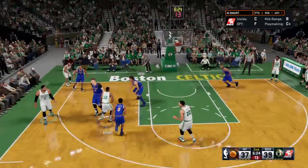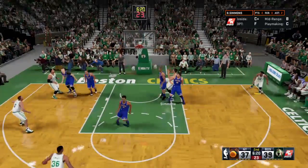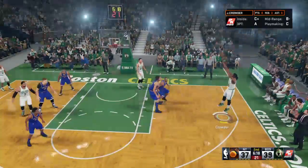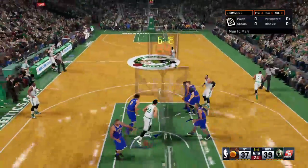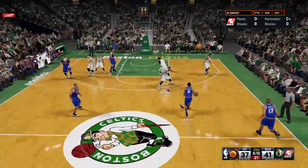Simmons is checked in, and it's Crowder in for Jamal Crawford. They get it again, and Simmons kicks to Crowder. Great open look there. Crowder's got 10 points in the game. Good ball movement. He put that pass in the ideal spot, right where it needed to be.